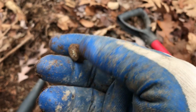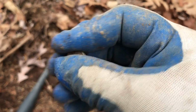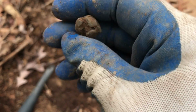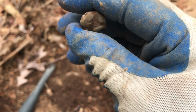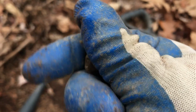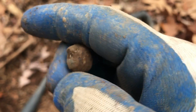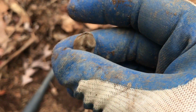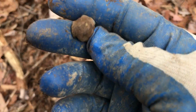I think this is a bullet, but I'm not sure. If anybody can help me down below. Yeah, I think it is. Yep. It's only down right below the surface.